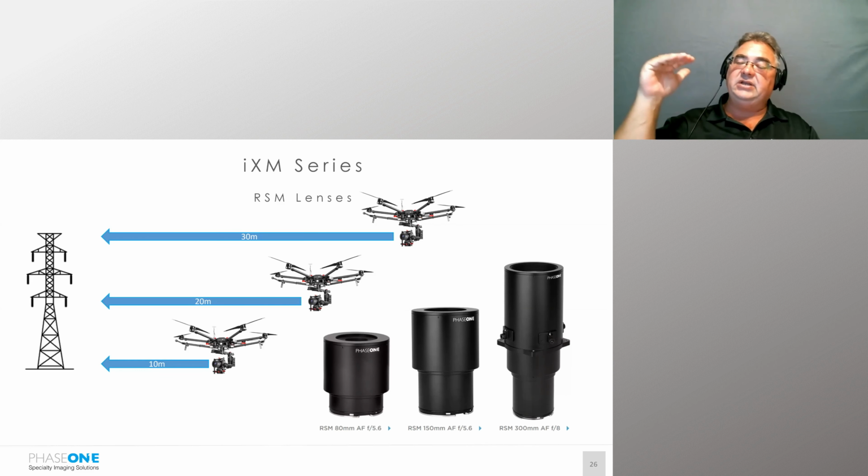The application we've seen for the 300 mil lens, when it comes to 400 feet or in that range of 500 to 600 feet maybe, is on a helicopter pod with a stabilized mount with the IXM 100, or the IXM-RS 150 will also match up to the RSM 300 lens, doing utility infrastructure inspections. That's the sweet spot for this lens with the IXM 100 camera. The 300 mil lens also has a sweet spot when flying super high for intelligence or defense type missions, where it's needed to be very high to capture mapping data.